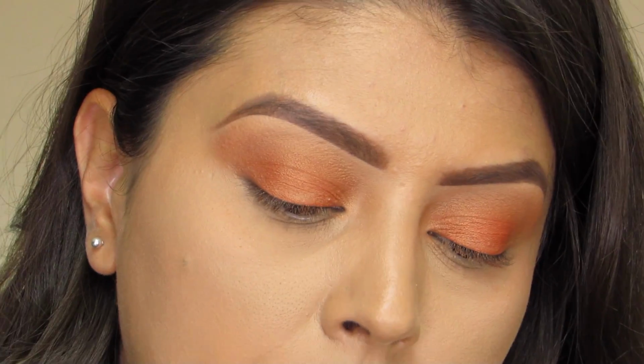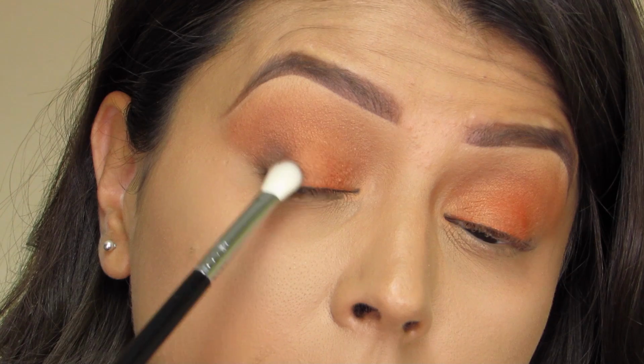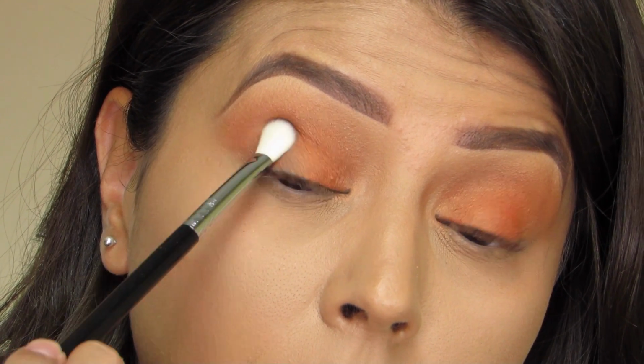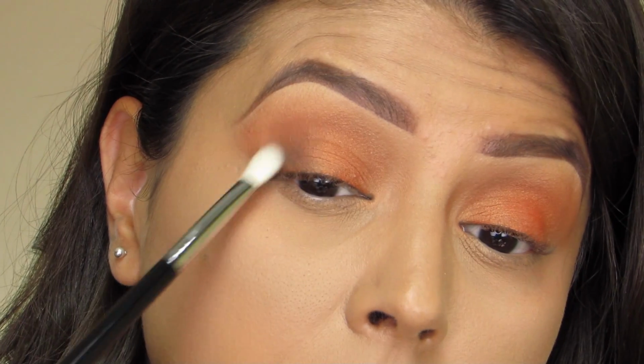Next, I'm going to take the Virgo. I'm going to grab that with my E25 blending brush and I'm just going to pat that here along the outer V just a little bit to give me a little bit of dimension. Quite an intense eyeshadow, I must say.